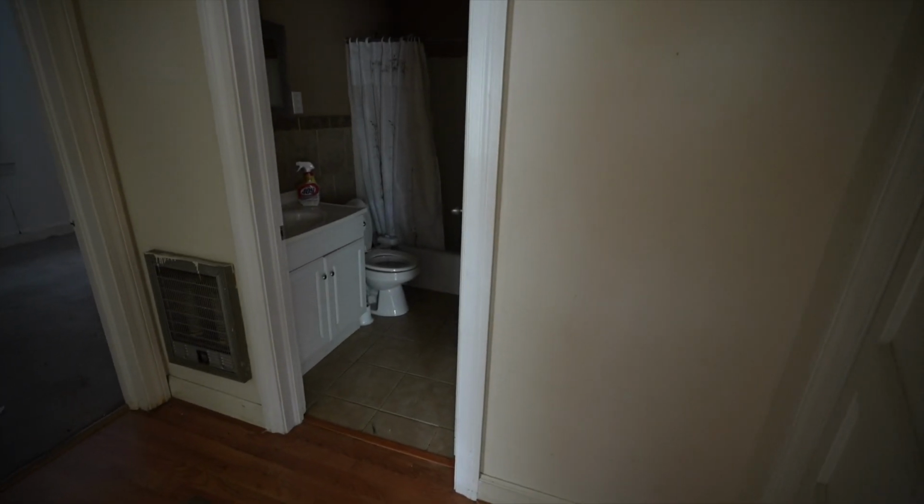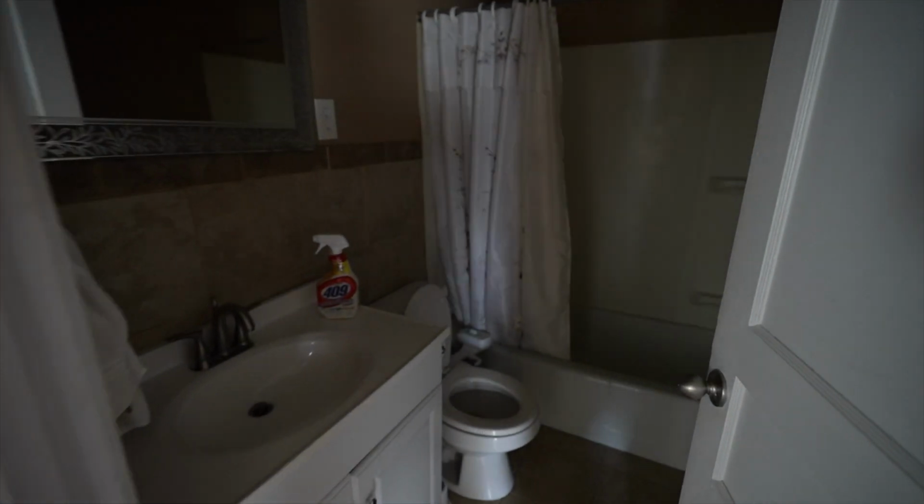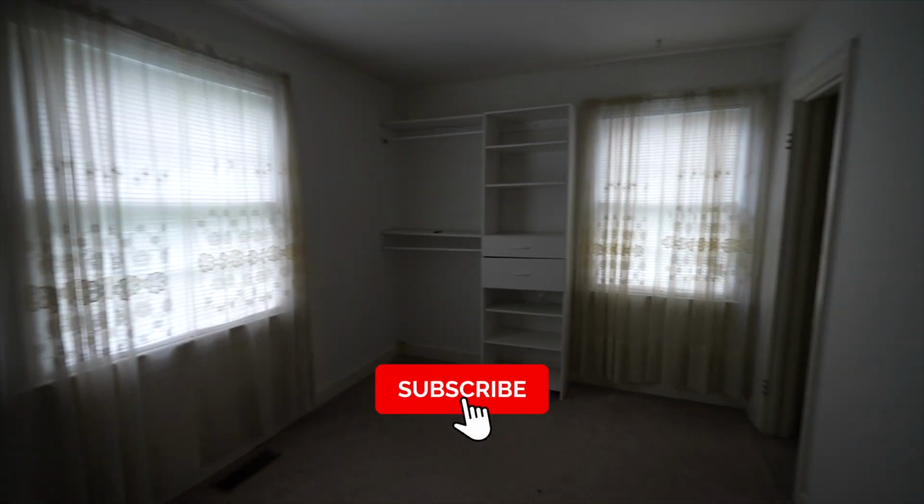Well, let me get the mic set up so you can hear me better. Okay, maybe that will be better. Okay, here's the first bathroom. Pretty standard. Everything's in relatively good condition. Just needs some basic rehabbing.